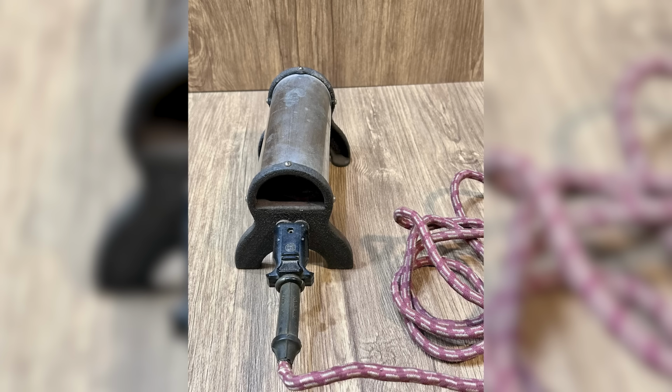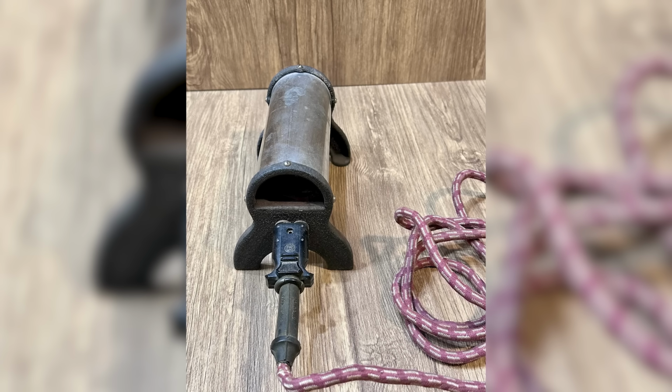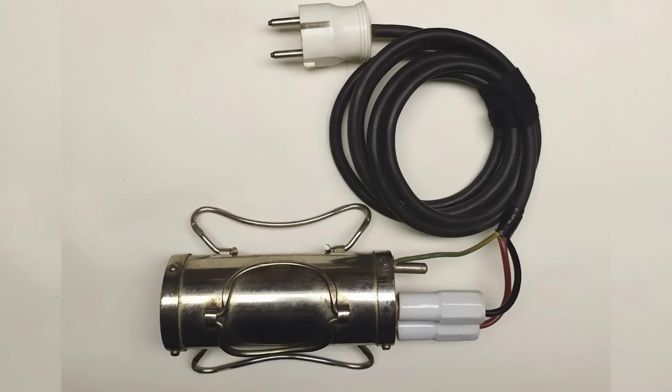The prongs at the end connected the heater to a power source while the handles were designed to stay cool enough to hold. These were part of early electric grooming kits and represent one of the first household applications of electricity for personal care.